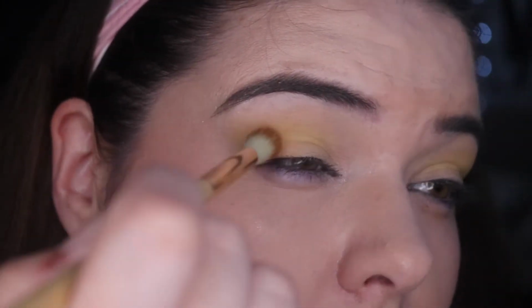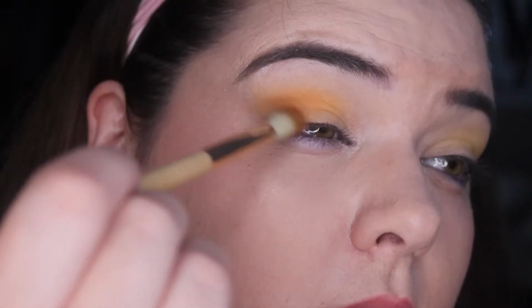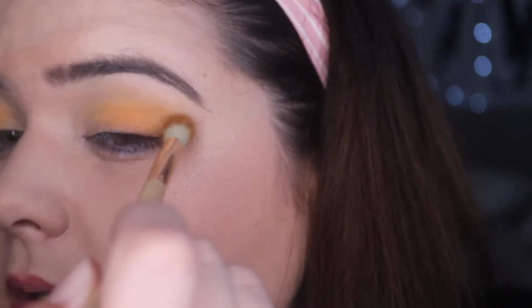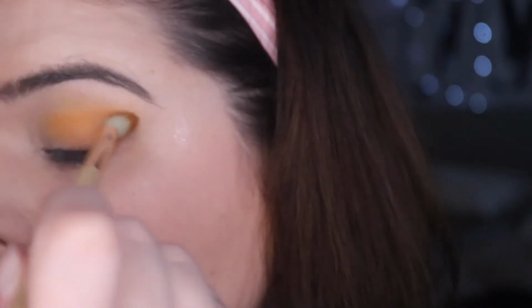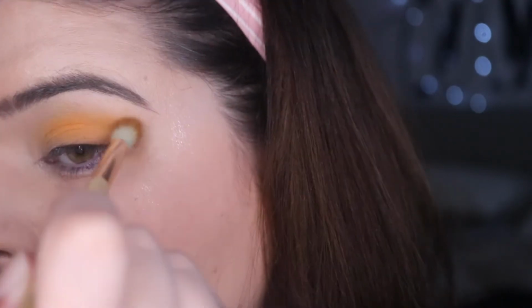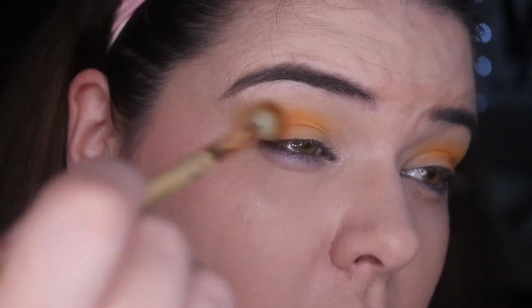So this is Agent Orange. And this is a nice orange. It's nice and soft, just like that yellow. And they're blending together beautifully. I'm kind of really impressed with the quality here, if you haven't guessed yet.